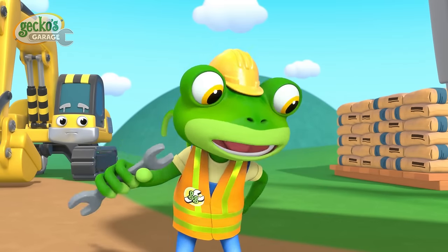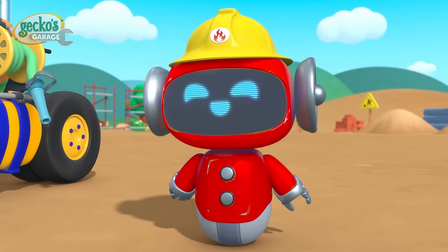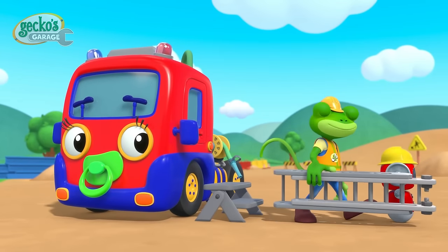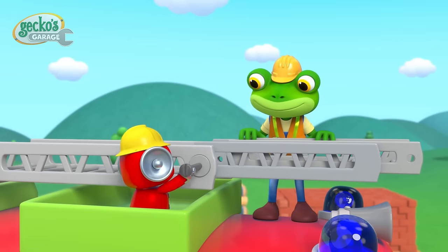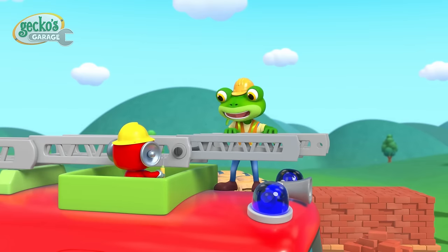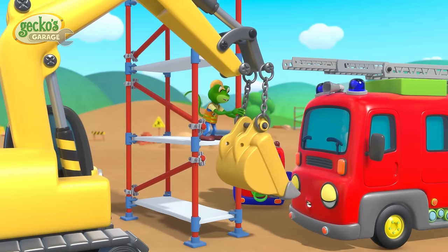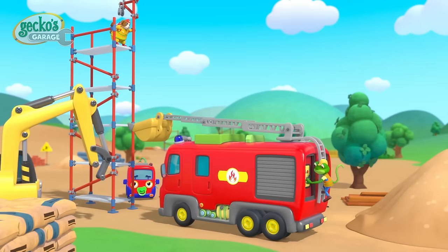Pick up your tools and say this rhyme. At Gecko's Garage, it's fixing time. Quickly, let's undo these screws, because there's not a minute to lose. Now fasten the ladders together tight so we can give them extra height. The final fix to reach our friend is to bonk Eric's bucket on the end.